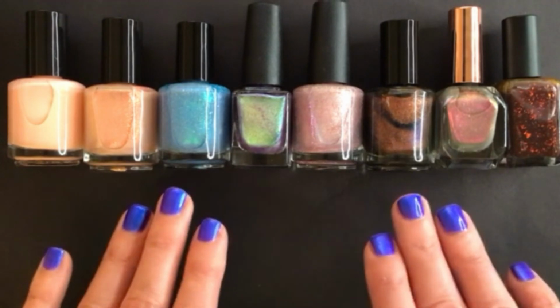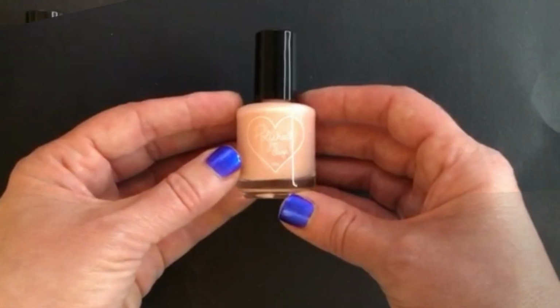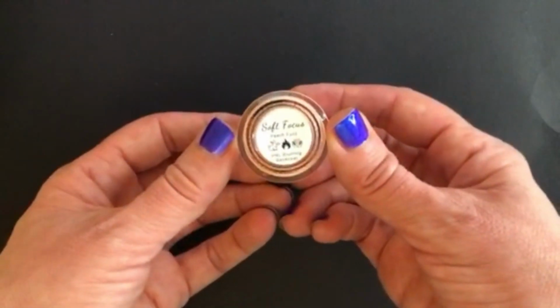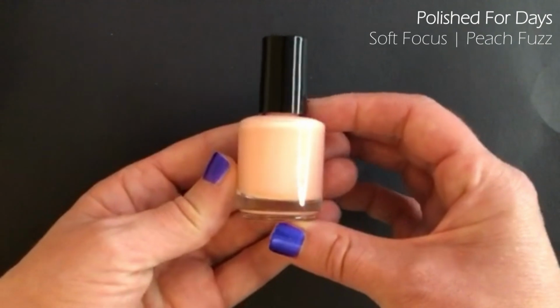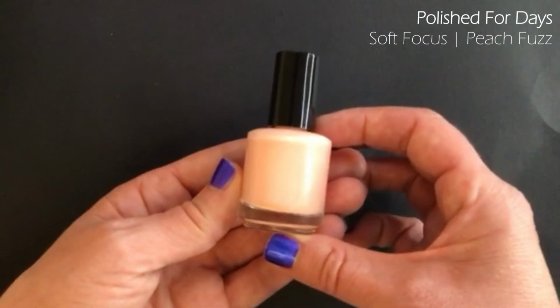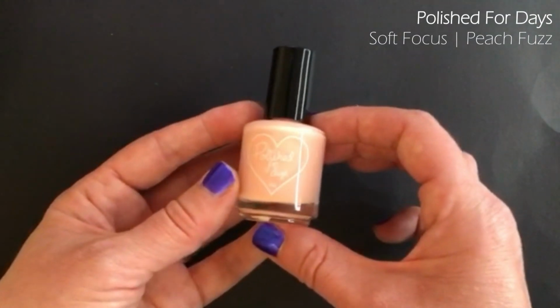Let's take a look at the 8 polishes from Wild Animals Month. The first item up is by Polished for Days. This is an item called Soft Focus and it's in the color Peach Fuzz. This item is described as a flattering peach base coat, and it's inspired by the Pantone color of the year for 2024, which is Peach Fuzz.